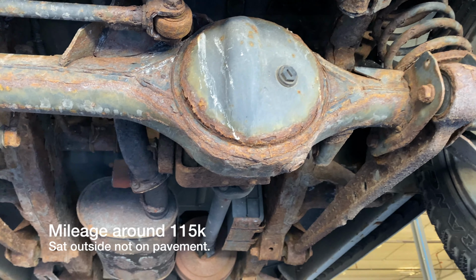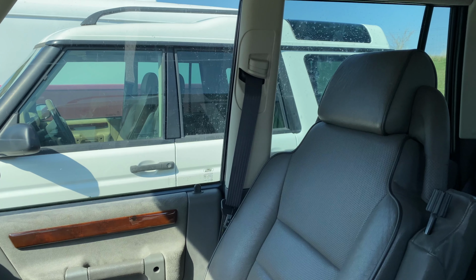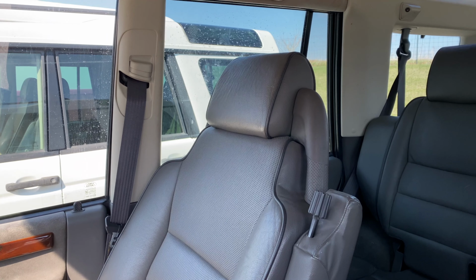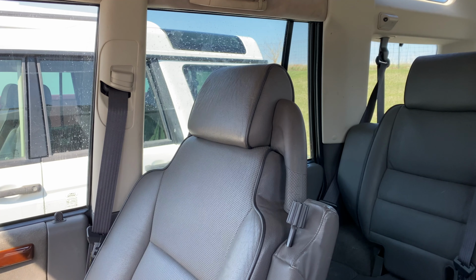Mileage on these three trucks does not appear to affect the condition of the interiors. They are all in very similar shape. If you were choosing which of these three trucks to buy based solely on mileage or exterior condition, you may have chosen the wrong vehicle.